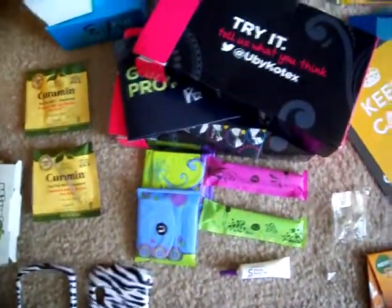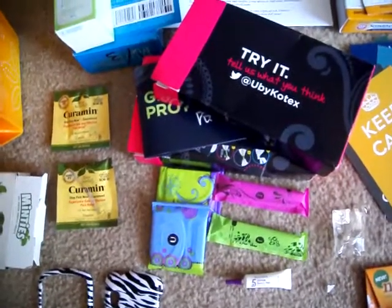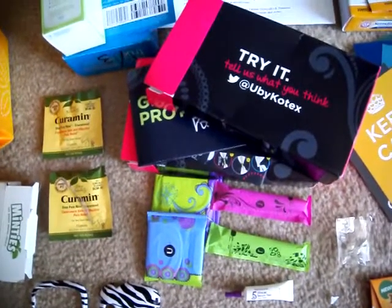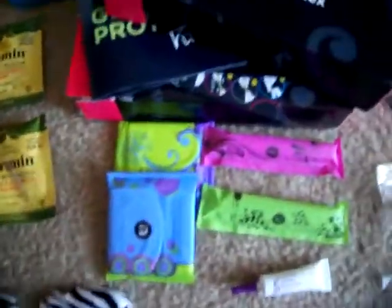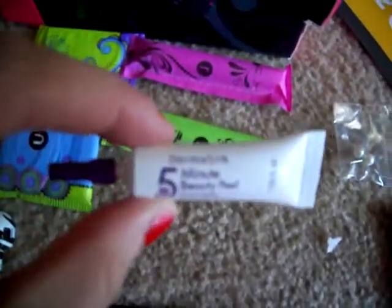Next, from Facebook, U by Kotex. I got two of these. A lot of these I get two of, because I send the link to my house, my address, and to my apartment, so I get two of a lot of things. So I got two of these packs. I already used one because they were cute to throw in my purse, and they're U by Kotex liners and tampons. Next, I got this little sample from Dermasilk.